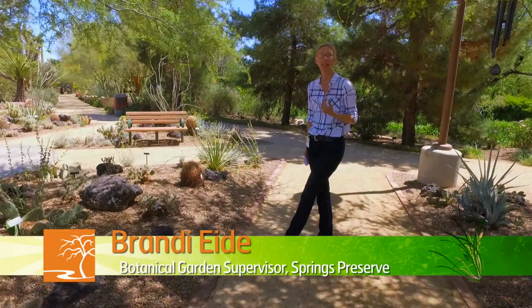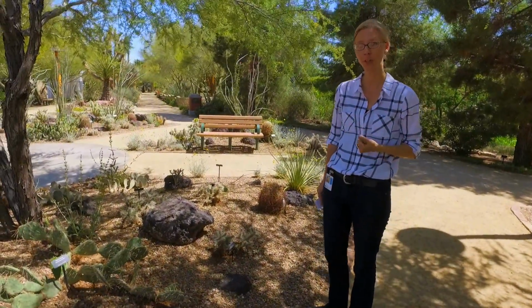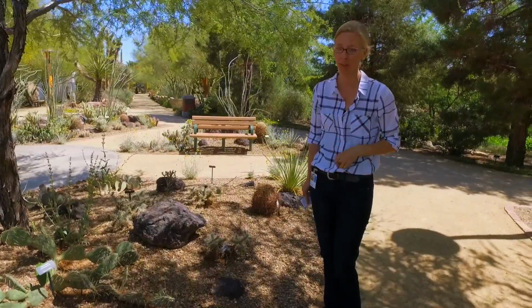Insects are a key part of any healthy ecosystem, and it's important for us to know the good from the bad. So today we're going to talk about a few insects that you might encounter in your own garden and determine if you want to keep them or eliminate them.